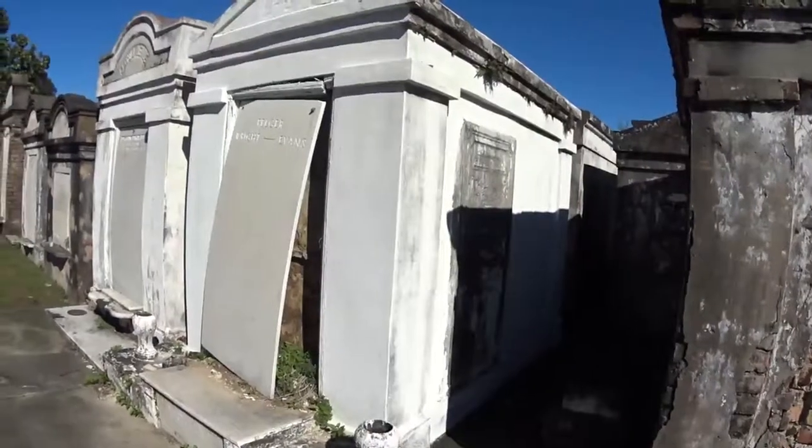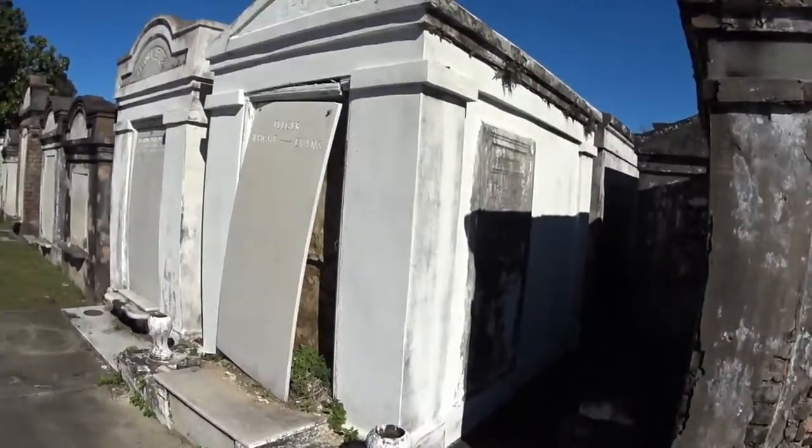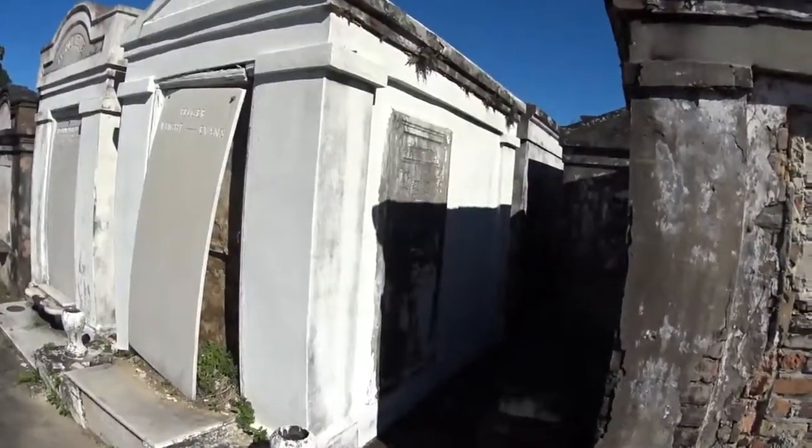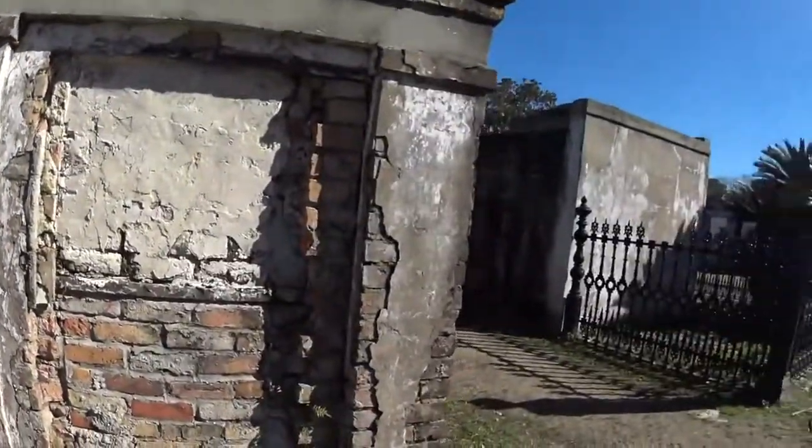I guess they're sealed up with cement behind the actual granite.